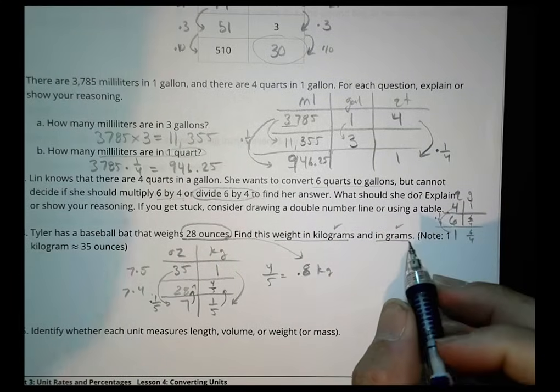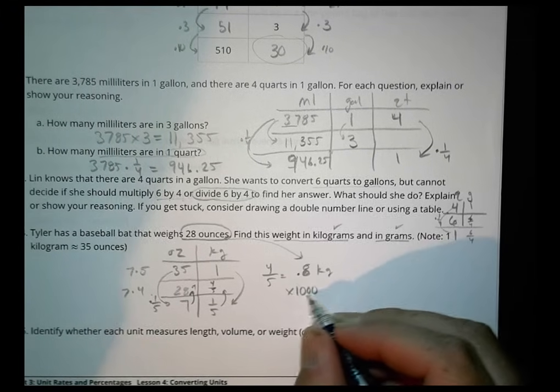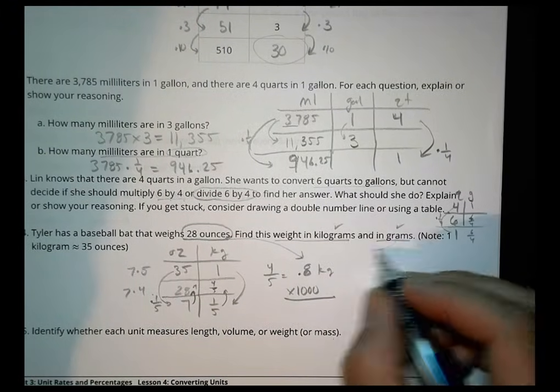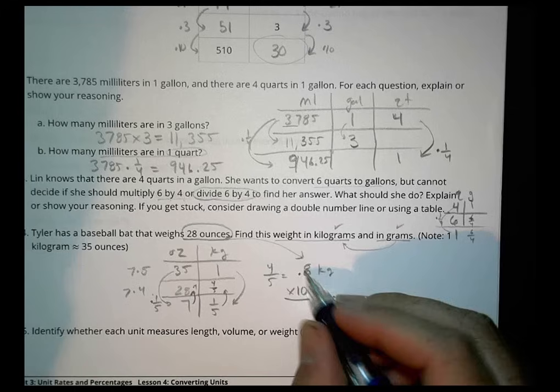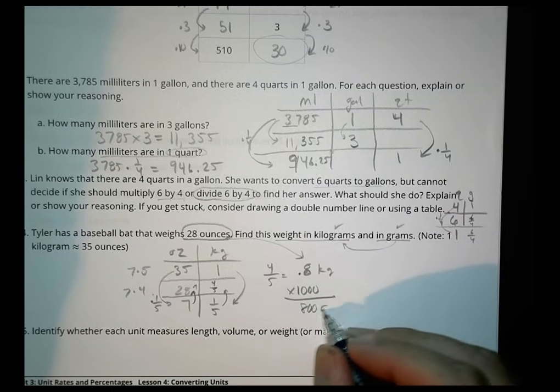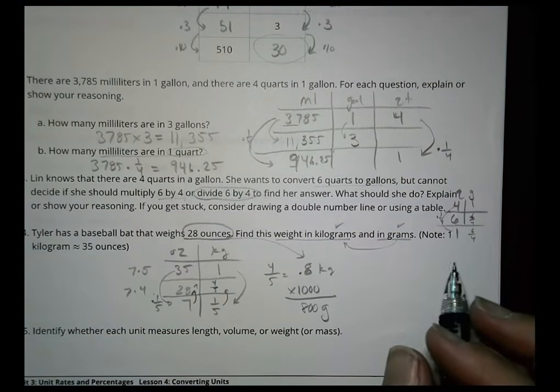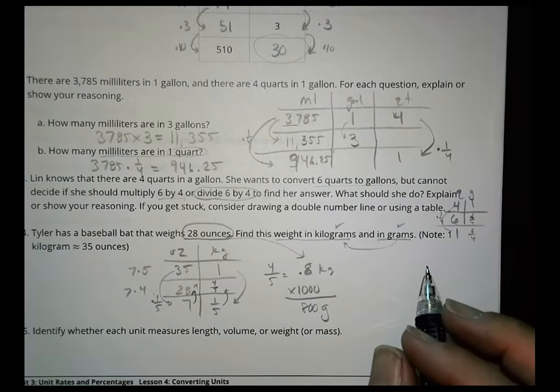To find out how much that is in grams, I'm going to multiply that by 1,000, because 1,000 grams are in 1 kilogram. So 0.8 times 1,000 is going to get you 800 grams. Okay? So that's the idea for that one right there.